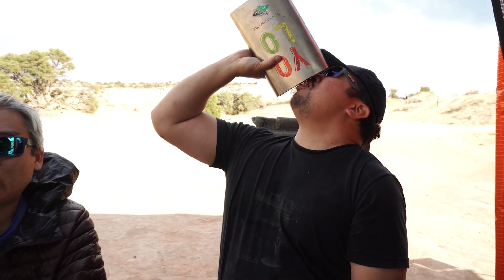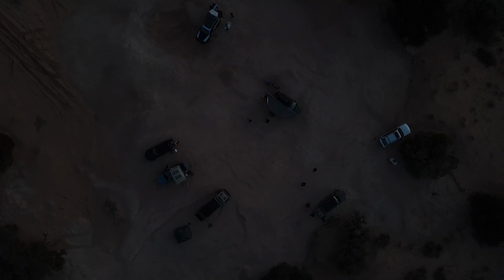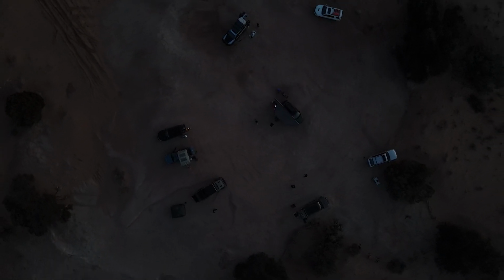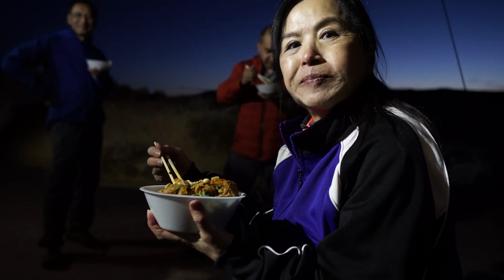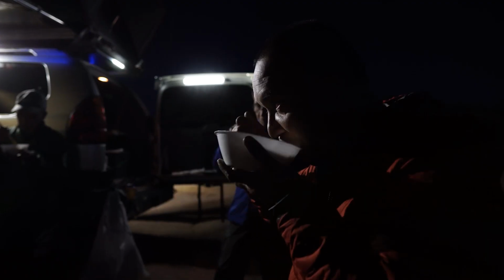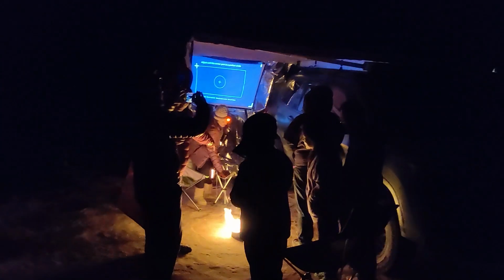So the photographers met up with us in the sky swap shades. Mohammed finally caught up with us as well. Dinner and over-the-top theater glamping. What is this group? You guys are awesome.